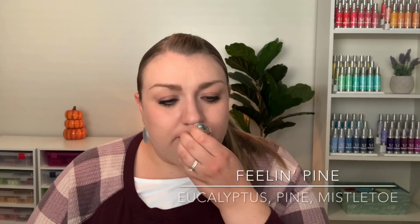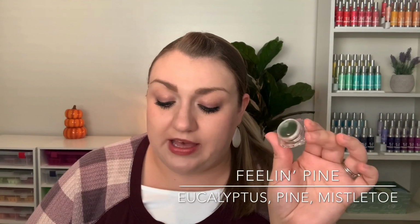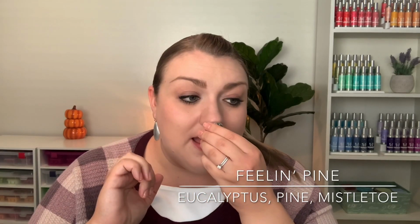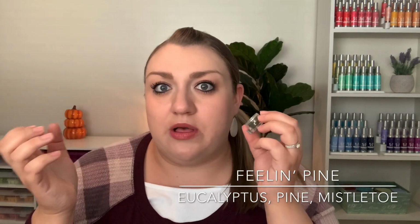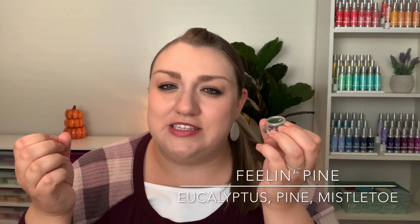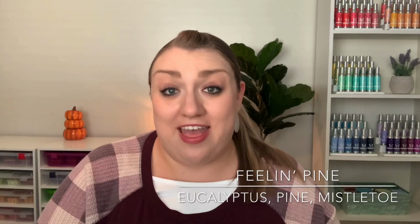And then the next one is Feelin' Pine, and it is this kind of pretty forest green color. And Scentsy says, let eucalyptus, pine, and a kiss of mistletoe fill you with the holiday spirit. And I have to say, out of these 3, this is probably my favorite. It is a really authentic pine note, but you do get a freshness, a brightness from the eucalyptus, and I guess from the mistletoe, that almost makes it smell masculine. So to me, this kind of smells like a cologne version of Very Snowy Spruce. It's very fresh, it's very masculine, very piney, and I'm excited to try that one.